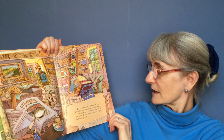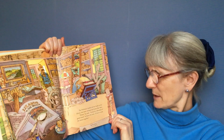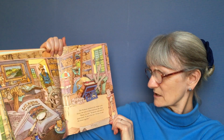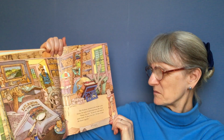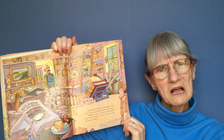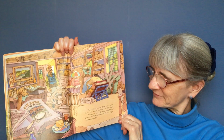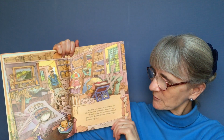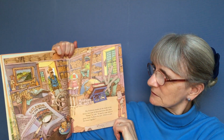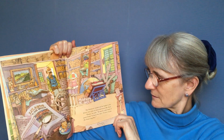The professor studied all the books in his library, but none of them had bones like these. He said, it may be some kind of giant lizard. To know for sure, I'll have to put the bones together. He's got a little snack, some crackers and cheese. His book is open to Lizards of the World. Got all kinds of books and things in his study.